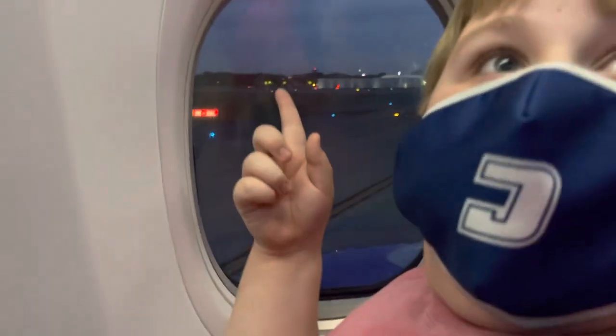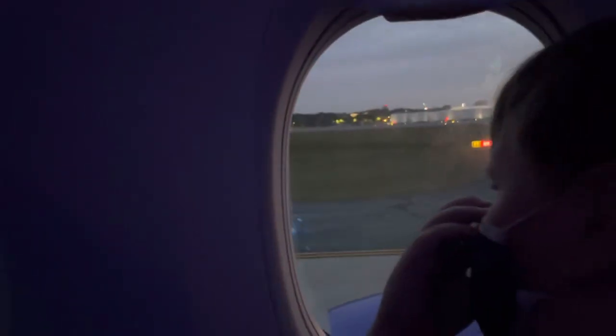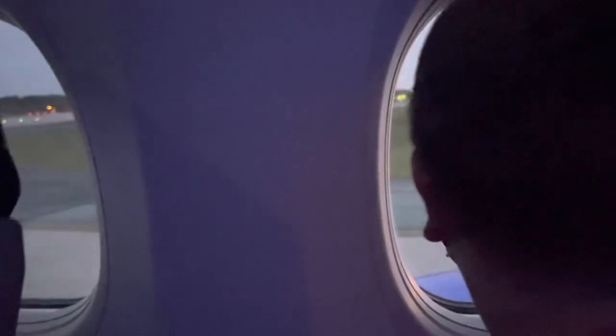Oh, I see an airplane up in the sky. Is it coming in or taking off? It's coming in. Awesome. There's also another one up in the sky. This is sweet. This is so cool.